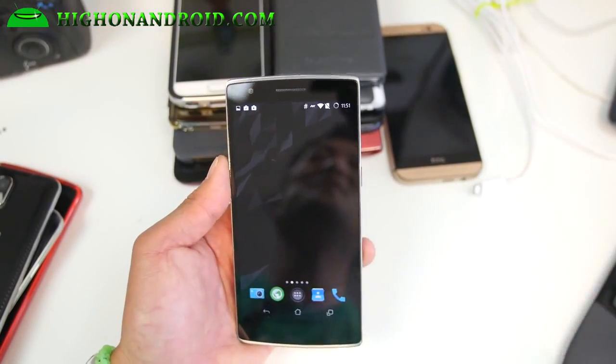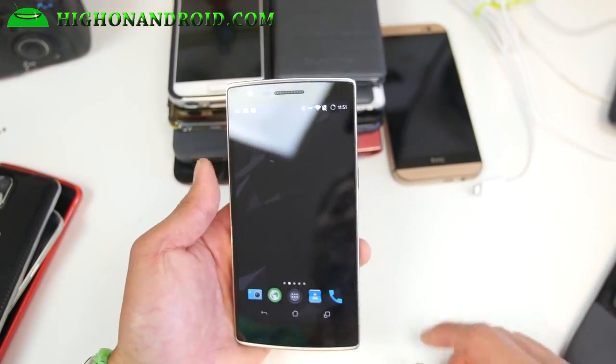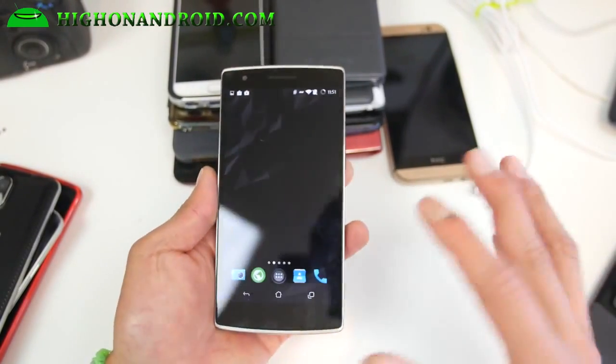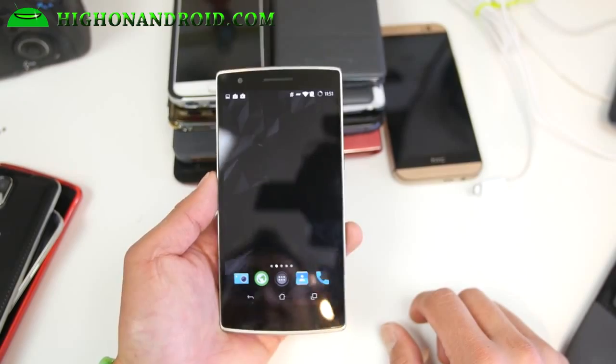Actually, I consider this the new Nexus device because the Nexus 6 is so expensive. But it is a pretty good phone. The camera is alright. It's actually the same camera used on the Nexus 6.